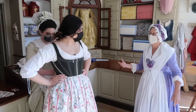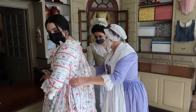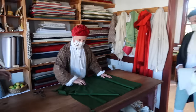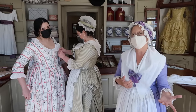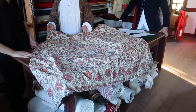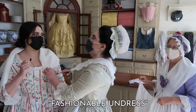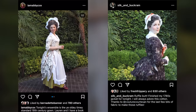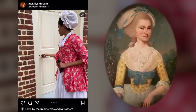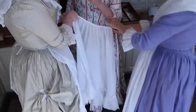The entire female population is going to have this style within their wardrobe. The difference in fabric tells us that maybe it's a party dress versus something the lady blacksmith wears when she's working. Our dress is made from printed cotton, which could have been expensive, but our outfit in particular is considered fashionable undress. So it's nice, but not fancy, everyday wear that someone would have worn on daily errands or to work. So we will try on the rest of the ensemble.